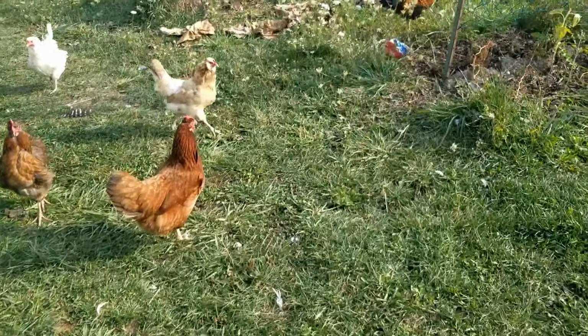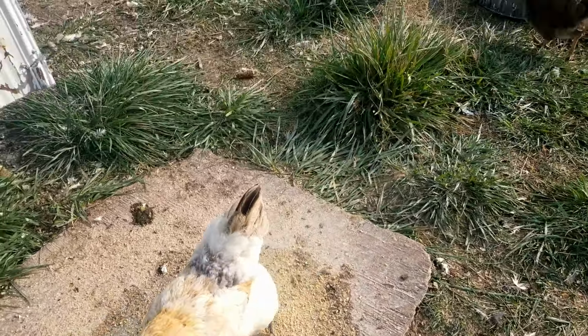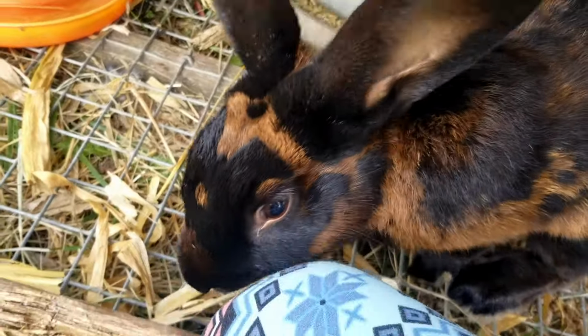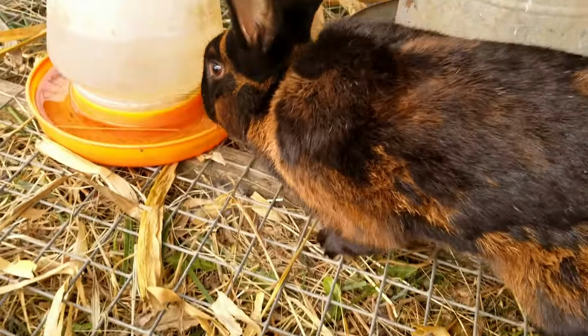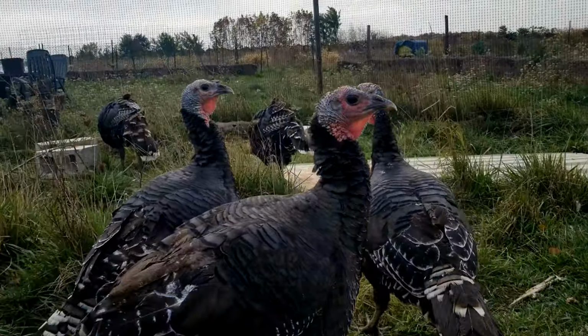Come on, chickens. So after I do the feathered, our feathered friends, I do the furry ones. So these three bunnies here are the young boys, and they're enjoying the company of the turkeys. And the rest of the rabbits are already in the barn for the winter.